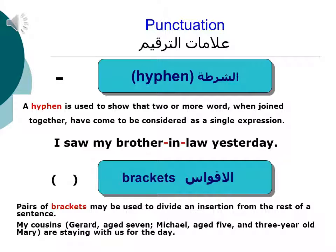The second punctuation mark is the use of brackets. Pairs of brackets may be used to divide an insertion from the rest of a sentence. An example: my cousins (Gerard, aged 7, Michael, aged 5, and 3-year-old Mary) are staying with us for the day. Notice that we put the list of those names who are the person's cousins between brackets.